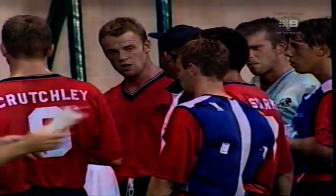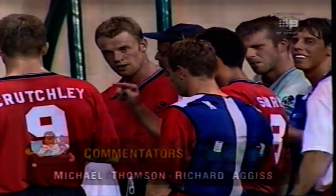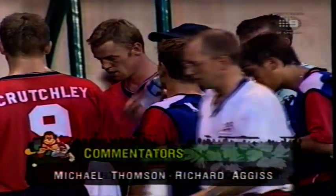Former Australian coach Richard Agus, firstly explain the extra time scenario, the golden goal situation, and what must Australia do to win this match. Well, it'll be 15 minutes each way, but if either team scores, the game's over. The ball goes in the net, the umpire says goal, everyone just walks off, and one team will be the loser. The golden goal, as you say.